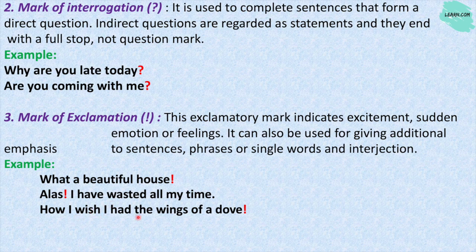How I wish I had the wings of a dove! Here the speaker is wishing that he had the wings of a dove, a bird. So in this way, if we are expressing excitement, emotions, feelings, then these sentences end with a mark of exclamation and they are termed exclamatory sentences. Moving on to the next slide.